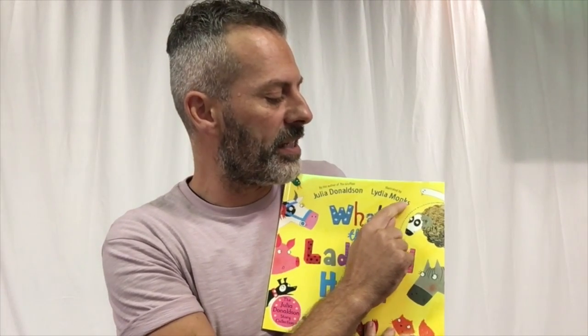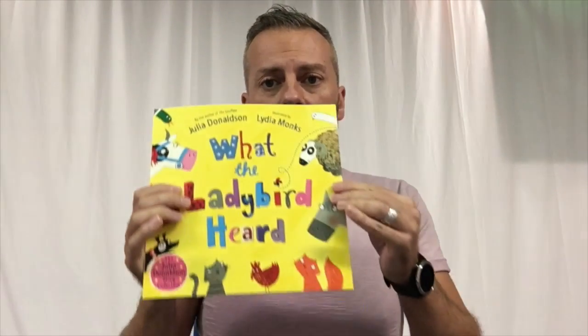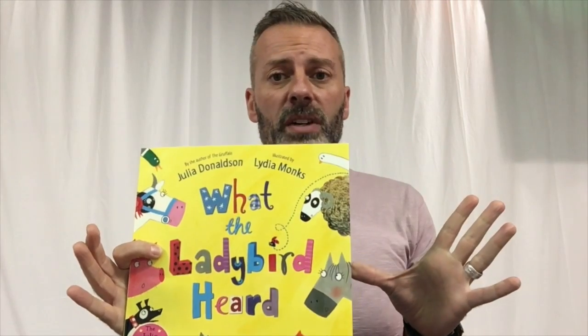We're then going to focus on the author, and we point to where the author is on the book. And in this case, the author's name is Julia Donaldson. And then we're going to focus on the illustrator. We can't forget the illustrator, just as important as the author in picture story books. And the illustrator's name is Lydia Monks. Talk about what the illustrator does. Talk about what the author does, so your child knows the terminology and knows what these things mean. You do all of this before you even start reading the book.